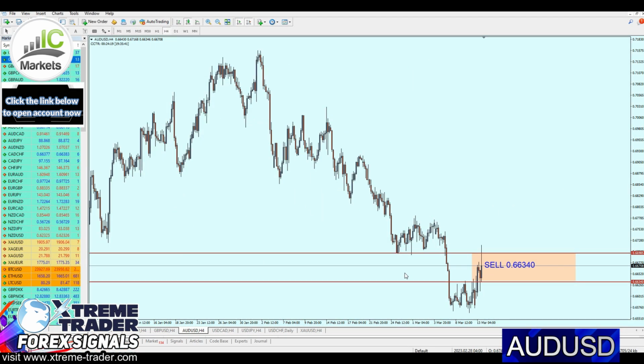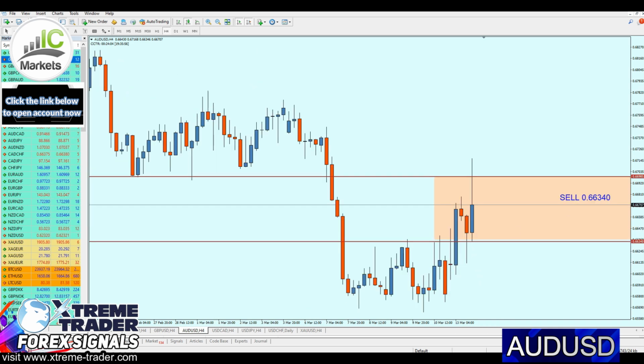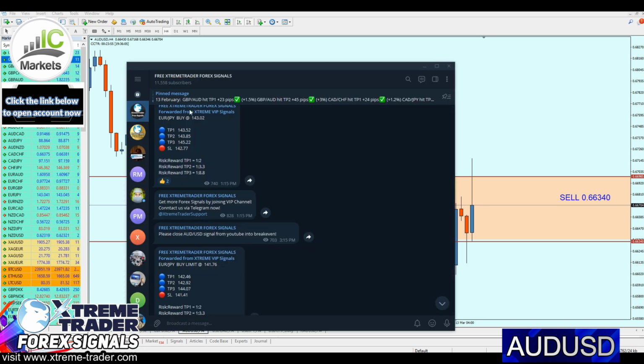Alright, so I have to say something here about the AUDUSD. Something actually should be good for everyone. Guys, as you can see, the signal has failed, but also it's important to mention that the market has actually been running in a break even at this point right here on 0.66340. Today, I actually have sent the announcement to everyone on the free group of Telegram to please close AUDUSD signal from YouTube into break even.